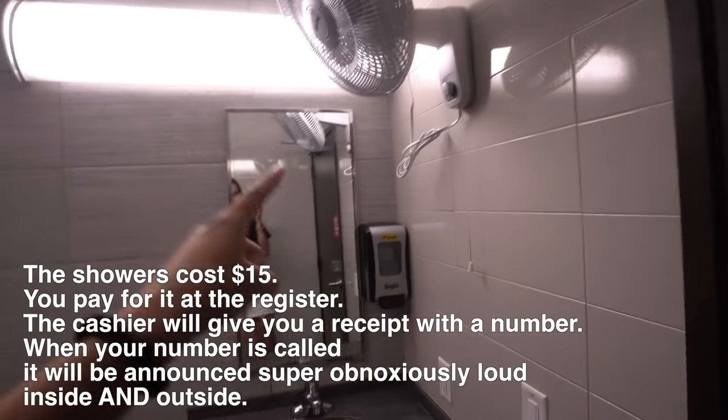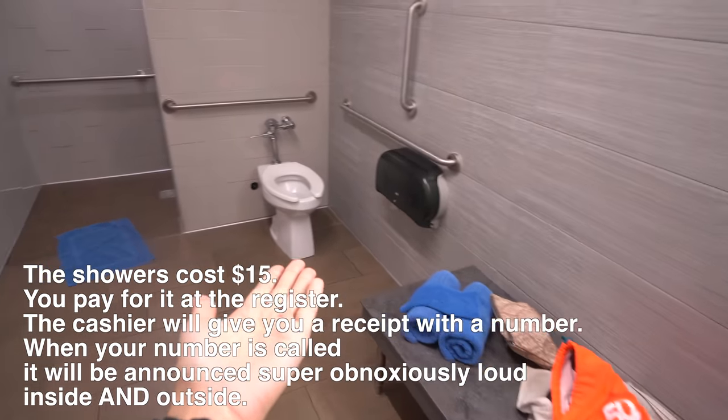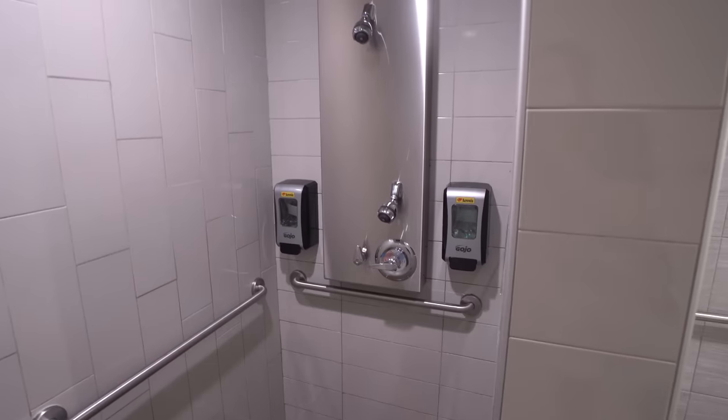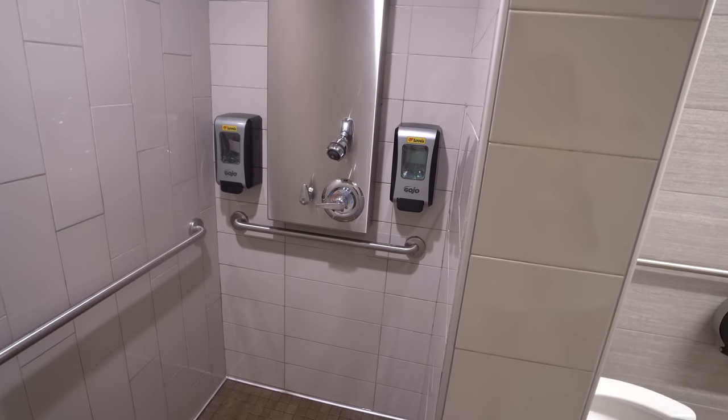Looks like we have a fan, a normal gas station sink, a nice little bench area, a toilet, and a shower with shampoo and soap. Actually, I don't know what those are, but soap. What I wasn't sure about is if they clean the showers between people, and they do. I saw the person that does it, so let's get to showering.